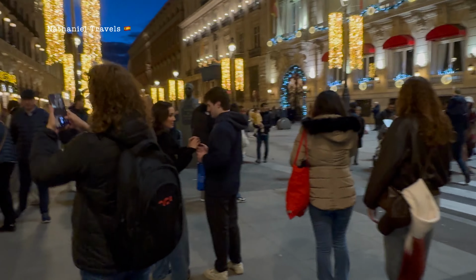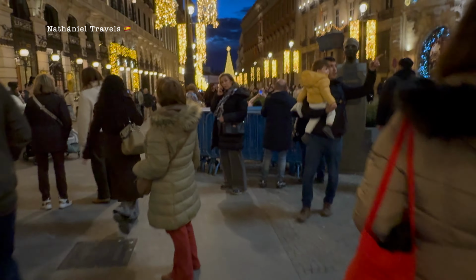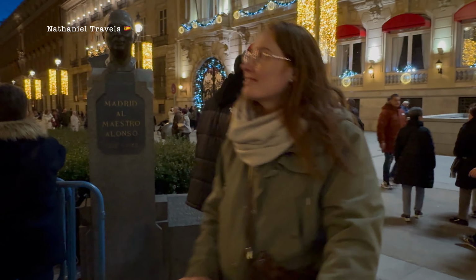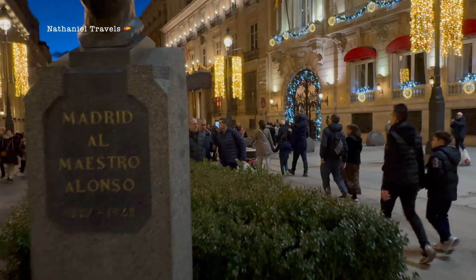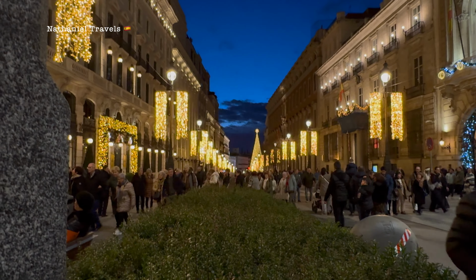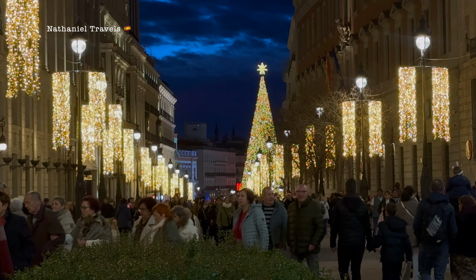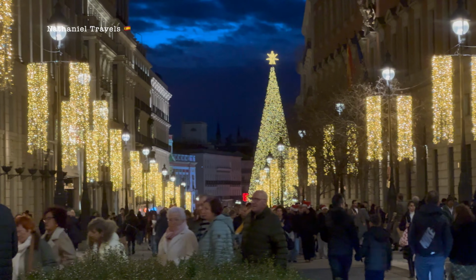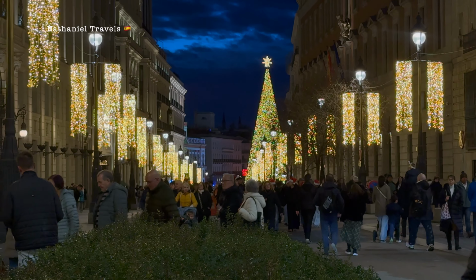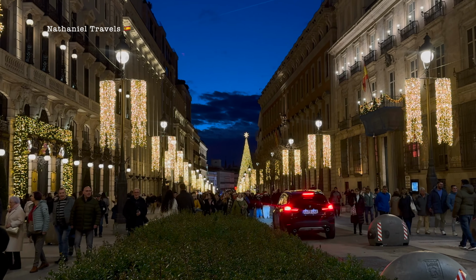Here you can see this way is actually going to the Plaza Mayor. No, Puerta del Sol rather. Yes, Plaza Mayor, Puerta del Sol, this way, where people are taking videos. It's beautiful, guys. So that's the Christmas tree at Puerta del Sol, right over there. So this alley or this road has also lots of Christmas trees everywhere. It's picturesque, picture perfect.